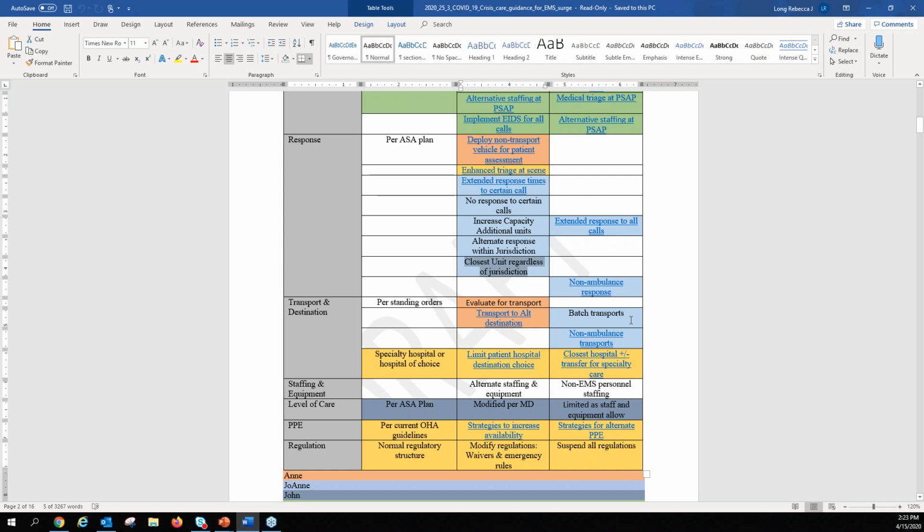This is where you might send a unit out to go to several calls before you drop those patients off, again, at a specific site for patients with respiratory pathogens. And we go into the non-ambulance transports again here.